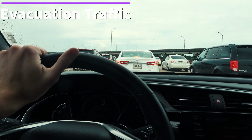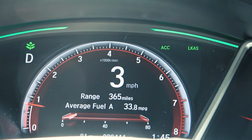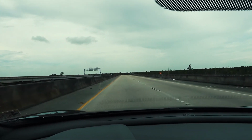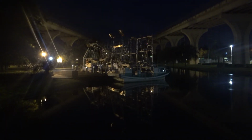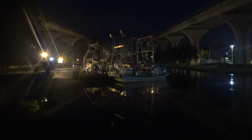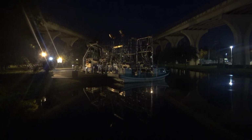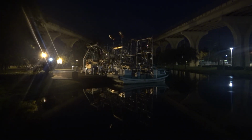Stuck in the evacuation traffic, going a whopping 2 miles an hour. Oh, three. Once I was past all the evacuation traffic, I made my way down to the town of Houma. Once there, I went out and scouted the area with some other storm chasers. Unfortunately, there was no safe area in the town we could ride out the storm, especially with the forecasted storm surge.